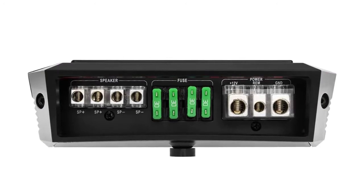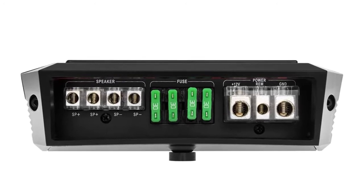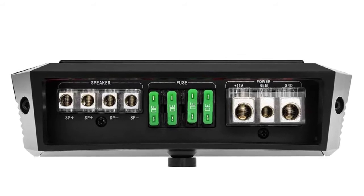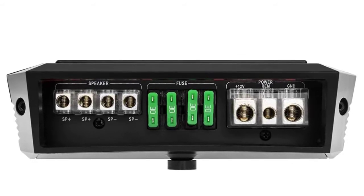The efficiency is approximately 80%. It is based on our calculations. This amp can't push 3000 watts max. Lastly, the package contains this amp, bass level remote, user manual, mounting screws, and 1-year warranty.